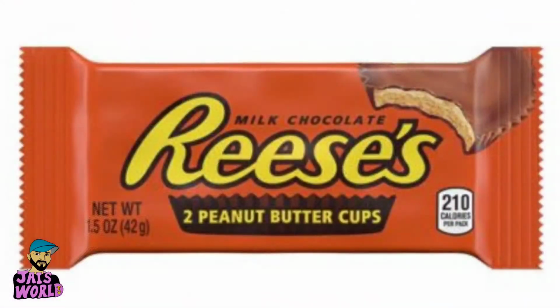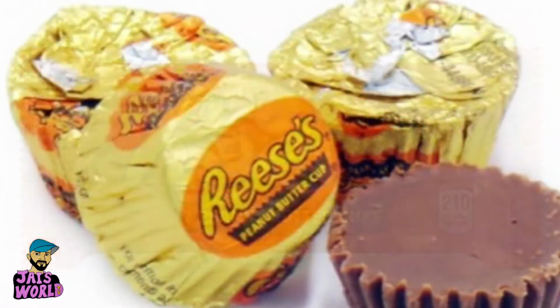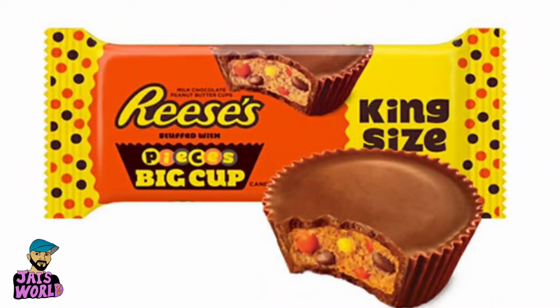Now guys, I grew up with Reese's Peanut Butter Cups. Y'all, we love our Reese's Peanut Butter Cups. I know I do. I love the little mini ones. I love the regular size ones. Y'all, they even make Reese's Peanut Butter Cups with actual little Reese's Pieces on the inside, and they are absolutely delicious, okay? It's a staple in the snack community.